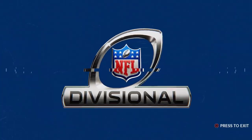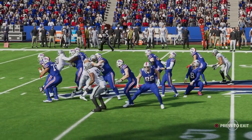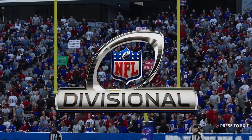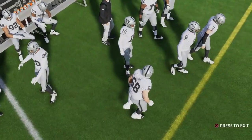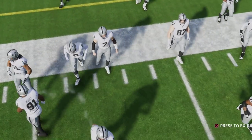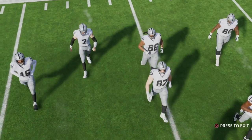And that is no good. Hit it well from distance, but he couldn't work it back in. And this will stay a 4-point game. Well, Brandon, anything beyond 50, you start rolling the dice a bit. And once you get up around 57, 58 yards, the chances of making it go down dramatically. And sure enough, this one winds up no good.